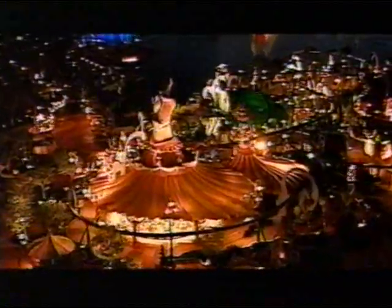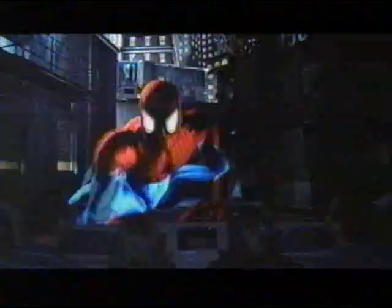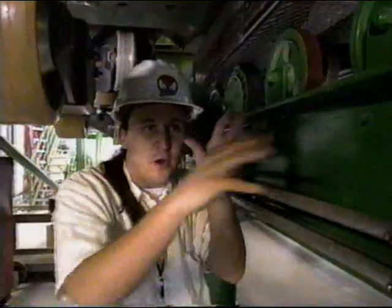Total Immersion puts you in the front row of the guest experience as we explore each of the 5 islands of adventure: Marvel Superhero Island, The Lost Continent, Toon Lagoon, Seussland, and Jurassic Park. Plus, we'll give you an exclusive behind-the-scenes look at the super advanced technology and the designers who created the adventure.